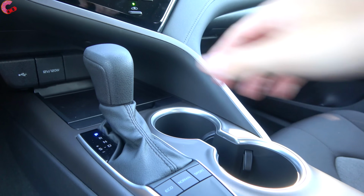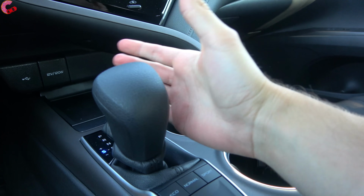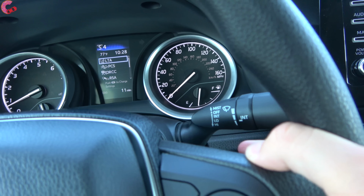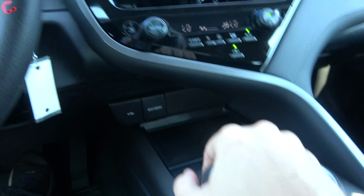Now pulling back here to the shifter. Of course, you can pull back for drive, bump over here to the left if you want to shift manually. However, you won't find any power shifters on the steering wheel for the LE or the XLE. The sport-oriented SE and XSE will have power shifters.